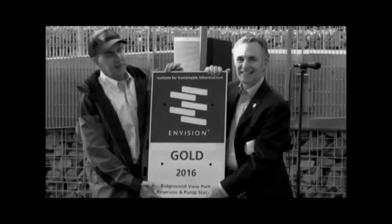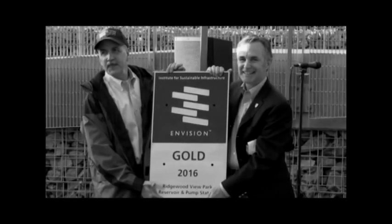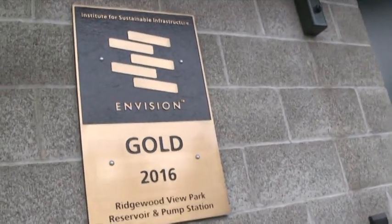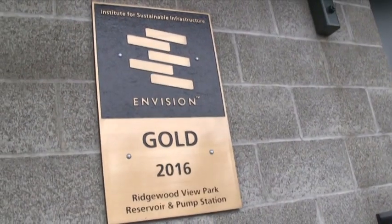As a result, the Tualatin Valley Water District achieved the Envision Gold certification level and earned the first Envision Award in Oregon. This was achieved in part from how they utilized the materials from the old reservoir. One thing that was done is the existing reservoir, we crushed all the concrete and steel, and we were able to recycle the steel, and we used the crushed concrete here on site.